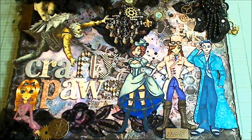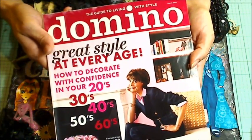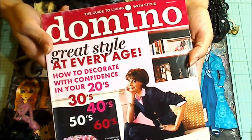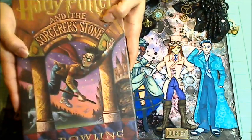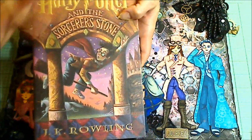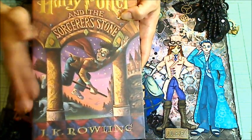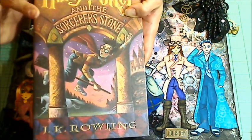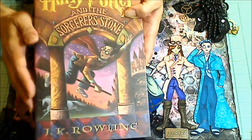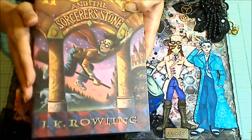My favorite magazine, and I'm so sad that they don't make it anymore, but it's Domino. I'm sad that it didn't make it, but I love the issues that I was able to pick up. Let's see, my favorite author. I have to say it's J.K. Rowling. I think she's just brilliant. She created this whole other world, and she really brought reading back to the forefront, I think, with the Harry Potter series. People of all ages, young, old, everybody loved this series. It was so creative, it was just amazing. So J.K. Rowling is, I think, my favorite author.